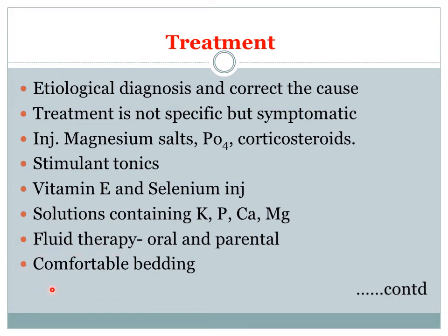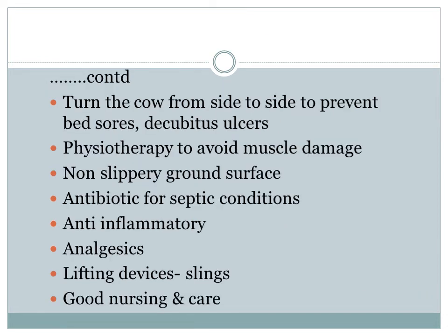Important thing here: when the animal remains lying down for a long time, provide comfortable bedding because the hard surface may cause constant pressure on the skin, and the skin that is under pressure may get necrosis. There may be decubital ulcers that are difficult to heal. When the animal sits down for a long time, turn the cow from one side to the other side to prevent bed sores and decubital ulcers.